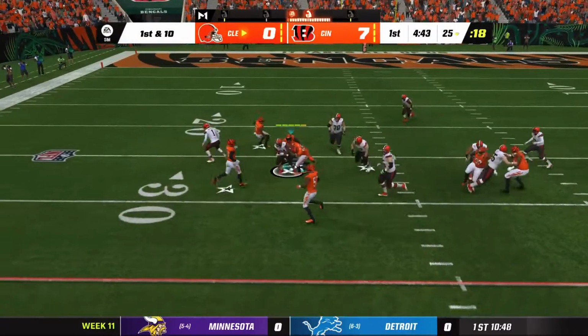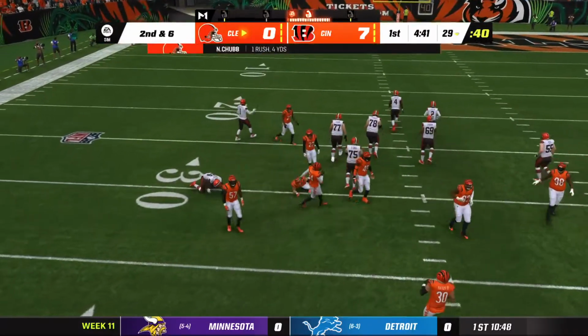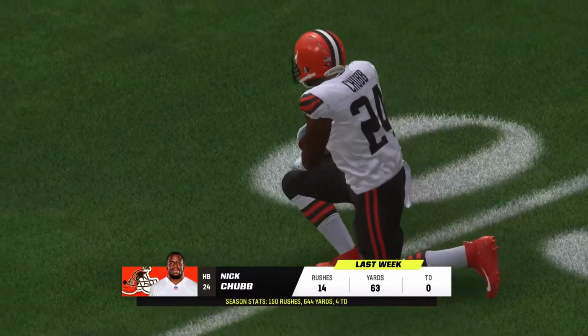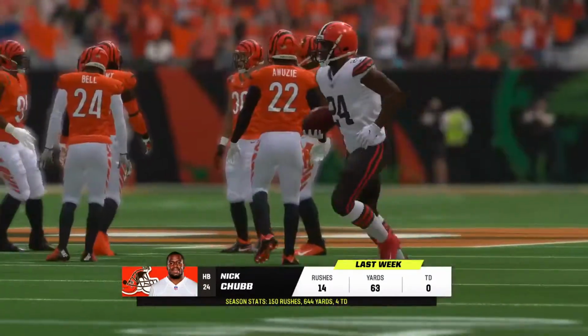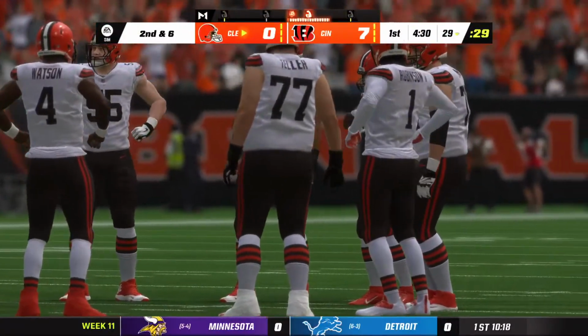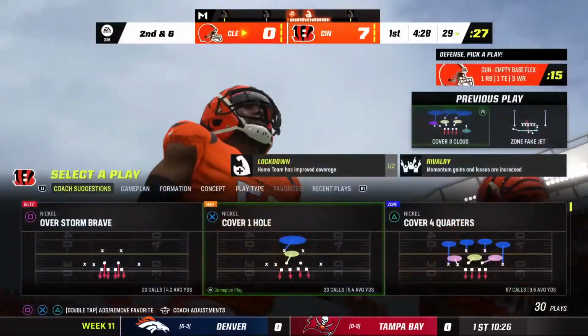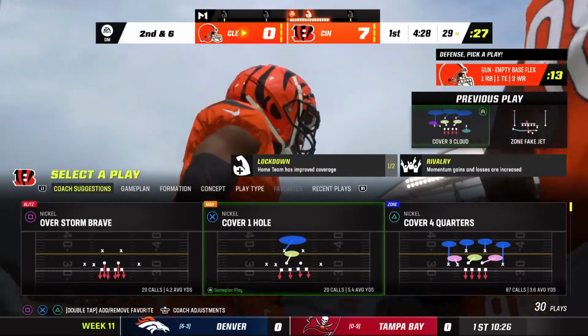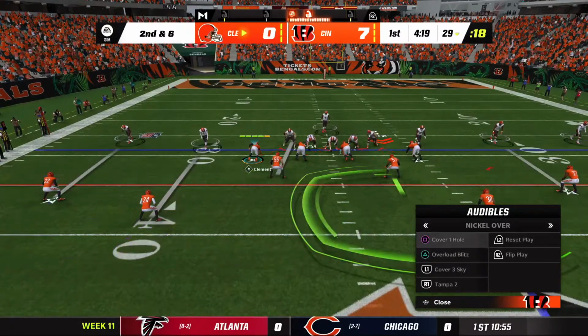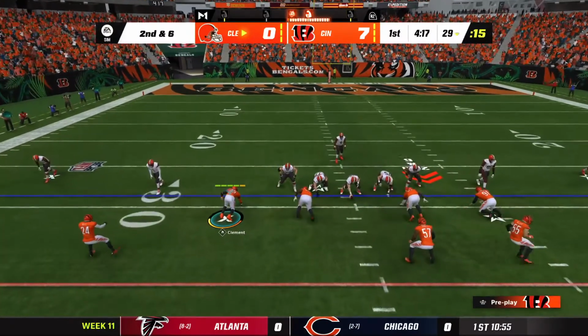They start on the ground with Nick Chubb, and he'll take this ahead for about 4. Second down coming up. A check on the numbers for Chubb from a week ago: 14 carries, 63 yards. They've lost a bunch of games in a row now. They've got to start thinking a little bit differently, maybe a little bit outside of the box. Find other ways to move the football.